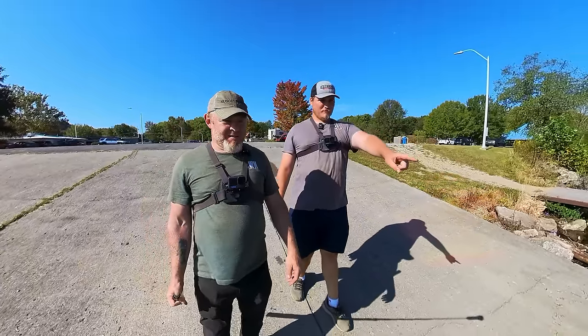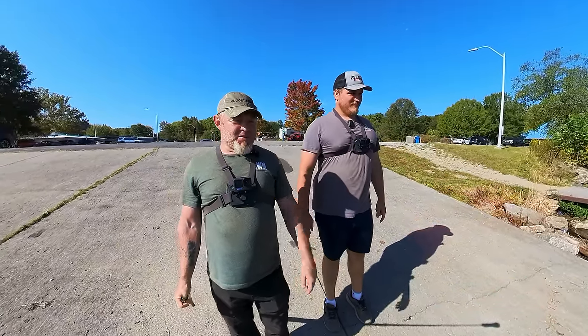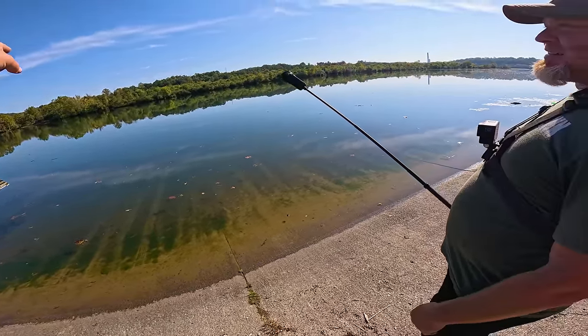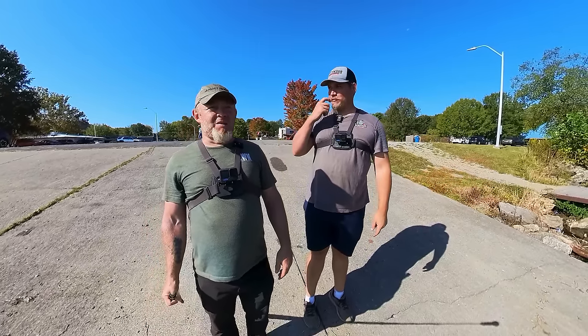There's a tiny bit of a current moving now. That's the same as it was. It looks like a hair more than it was. I don't think so. We better get moving quick.